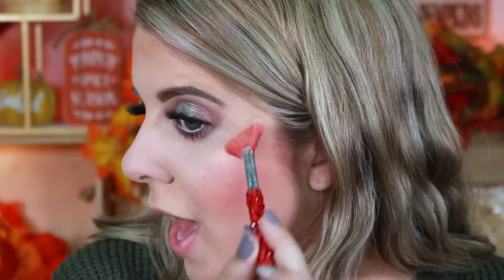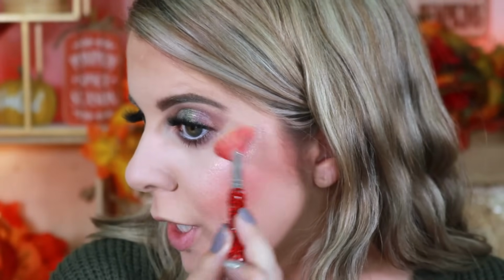Okay, cool. So then on this side, we're gonna go into the shade called Transition. Oh, that is absolutely gorgeous. I love the way that highlight looks. You could definitely see where it's that gold, green, red shift. That is so pretty. I love it.